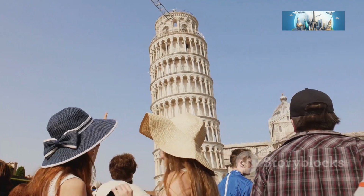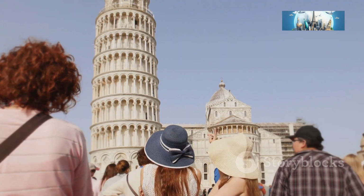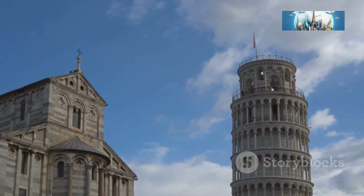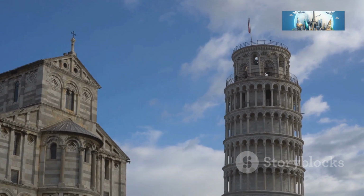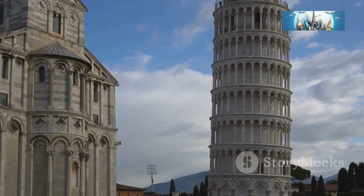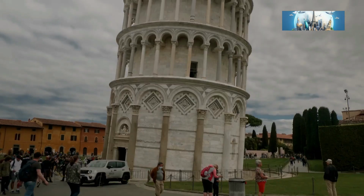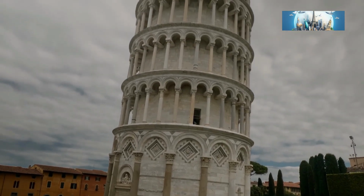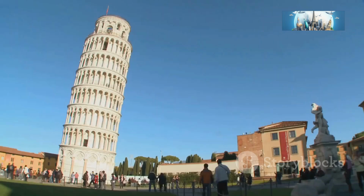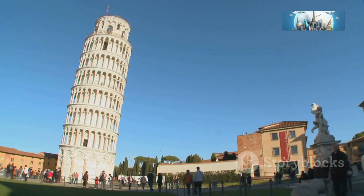Imagine telling your friends about the time you visited a tower that defies the laws of physics. It's a conversation starter, a piece of history that you can share with others. Did you know that the tower actually leans because of uneven settling of the foundation? It's true. The ground beneath the tower is a mix of sand, clay, and shells, which cause the foundation to settle unevenly. This uneven settling is what gives the tower its iconic lean. And over the centuries, it's actually straightened up a bit thanks to some clever engineering.